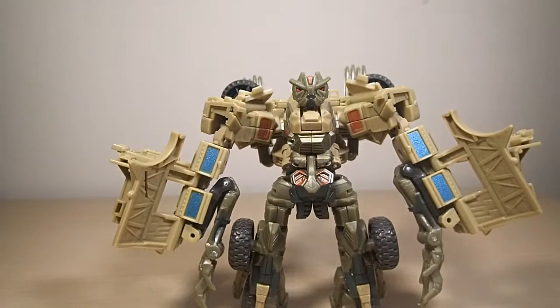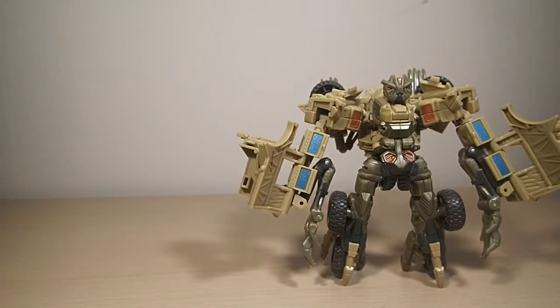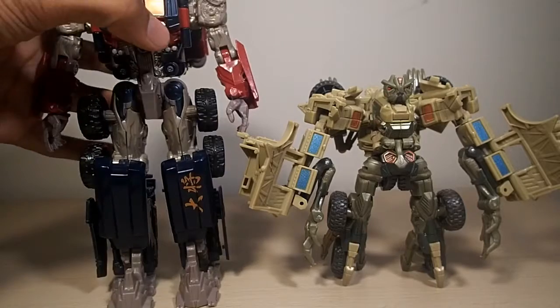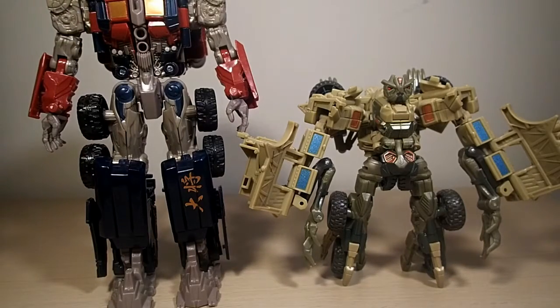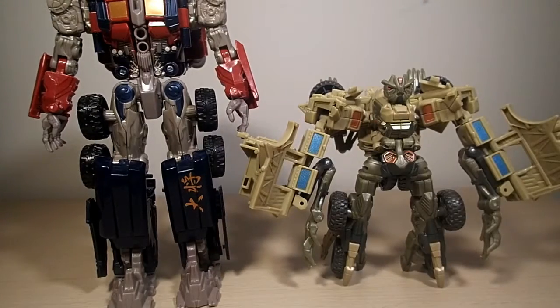Size comparison wise, we're going to do the dreaded size comparison that I hinted towards in the skit at the beginning. Here he is next to the man who kills him in the movie. As you can see, they do not fit into scale. This is the one problem I have with this figure, it is too small.